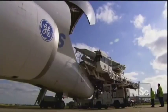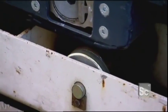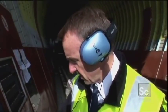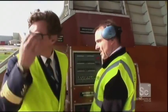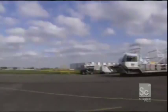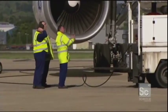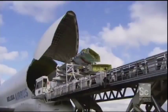The first set of wings is being loaded when, without warning, Beluga's control panel shuts operations down. Even Marchesso has no idea why. With a storm closing in and the wind speed rising, two multi-million-dollar wings are stuck in Beluga's jaws. To save Beluga, the wings, and the mission, Mike Gladwin must fix the problem immediately.